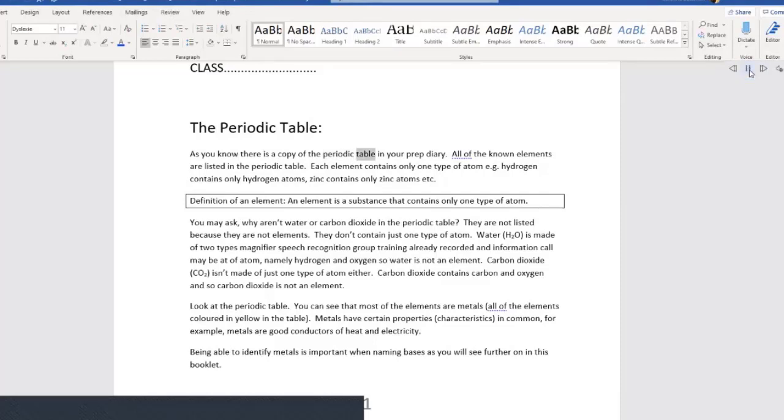Of the periodic table in your prep diary. All of the known elements are listed in the periodic table. Each element contains only one type of atom, for example, hydrogen contains.